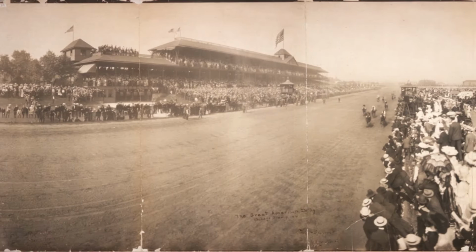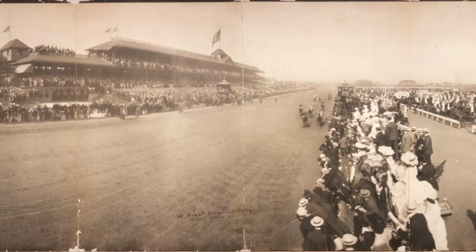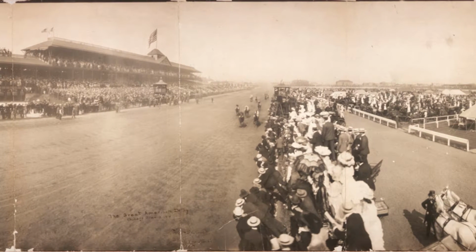This photo by George Lawrence captures the finish of the 1904 American Derby, won by Highball and jockey G.C. Fuller in front of a packed grandstand at Washington Park in Chicago.